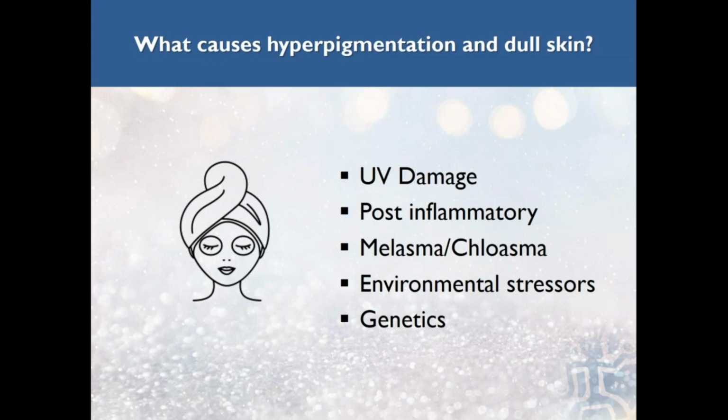UV. There have been many studies that show when the sun's ultraviolet rays reach the surface of the skin, it reacts by producing melanin. A skin's pigment has a protective effect on the skin. The less melanin in your skin that you have, the less defense mechanism your skin has to fight off the UV. Post-inflammatory. This is a condition that results from trauma or skin inflammation. Eczema, acne, and psoriasis are conditions that increase the production of pigment causing hyperpigmentation.